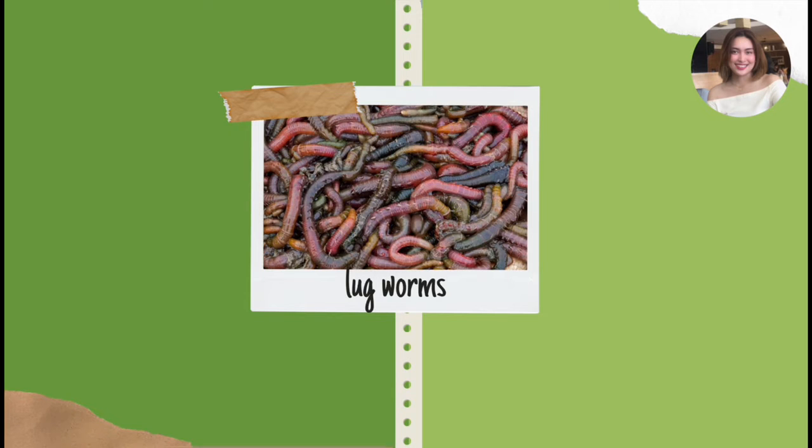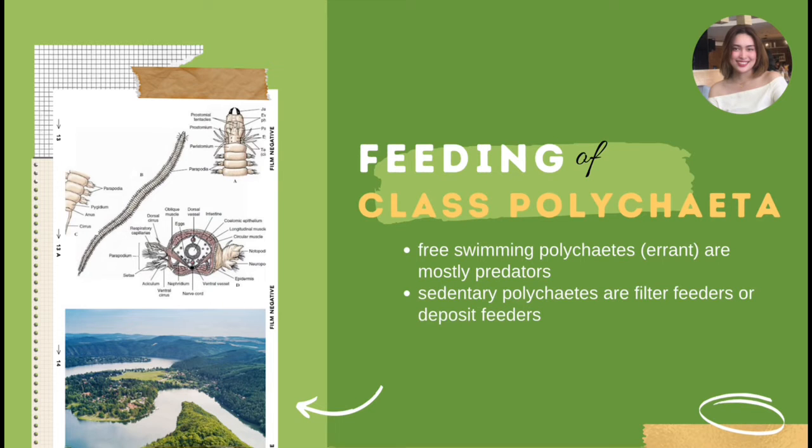And next we have the feeding of polychaeta. These polychaetes may have large spirals or feather-like tentacles, which they extend into the water to search for food. Errants are mostly predators and sedentary are filter or deposit feeders.